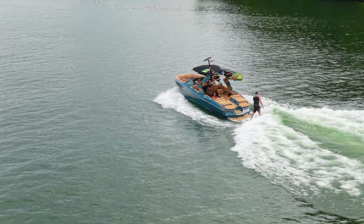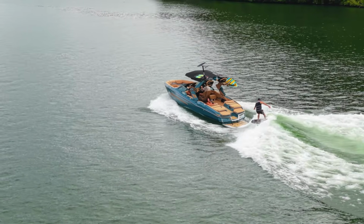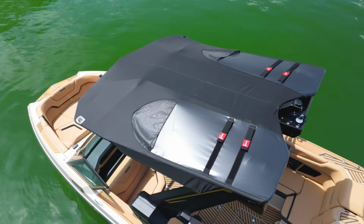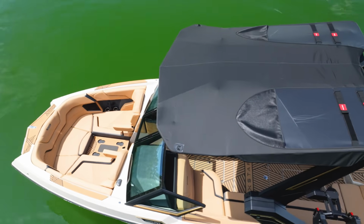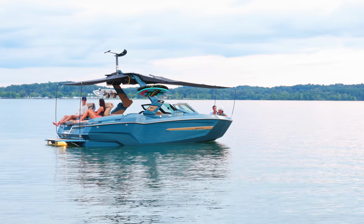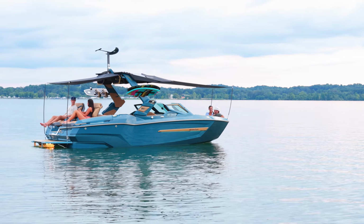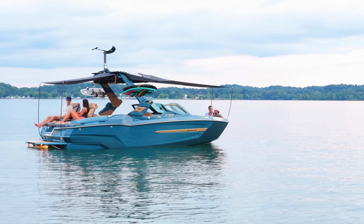Once you're out on the water, protection shifts to comfort. That's where MasterCraft's biminis come in. Quick to deploy, rigid when open, and built to provide ample shade. And when you want more, extended aft and bow shades stretch your coverage even further, giving the whole crew space to cool down and settle in during long days in the sun.